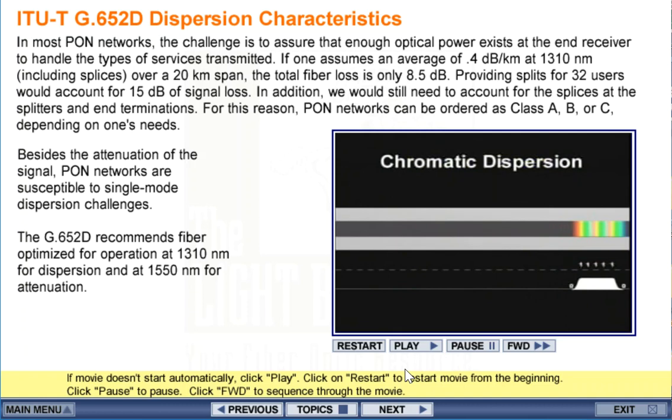However, modulating any light source results in spectral broadening, which produces a small but discernible range of wavelengths that propagate in the fiber, allowing dispersion effects to become a limitation. There are two types of chromatic dispersion: material dispersion and waveguide dispersion.